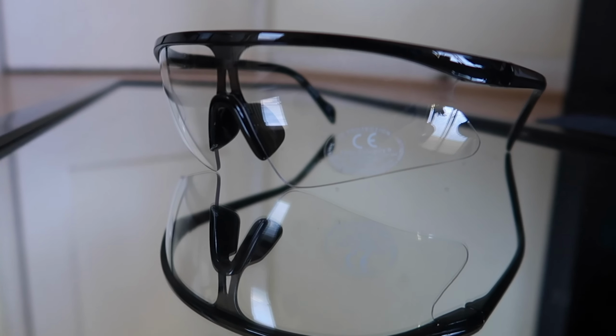I have one more pair. Let me see this one. Yeah, these ones are better. These are like the kind of glasses that are worn by doctors. I think these are fine.